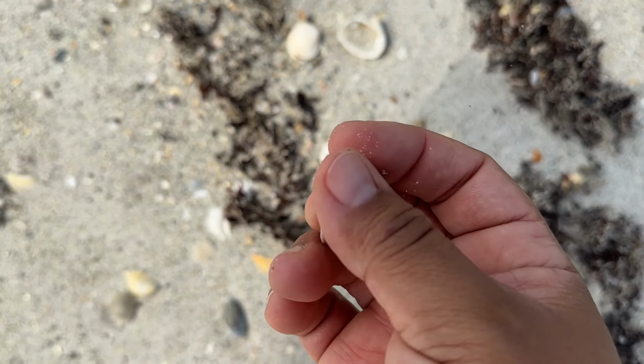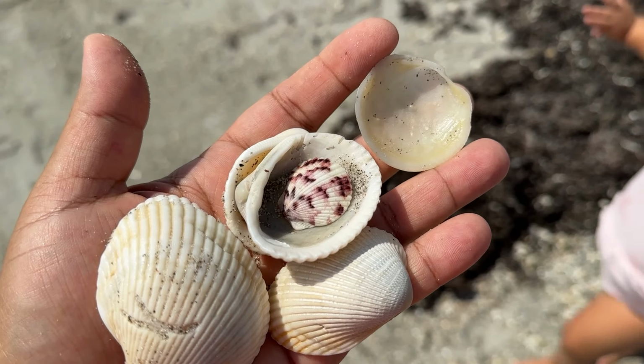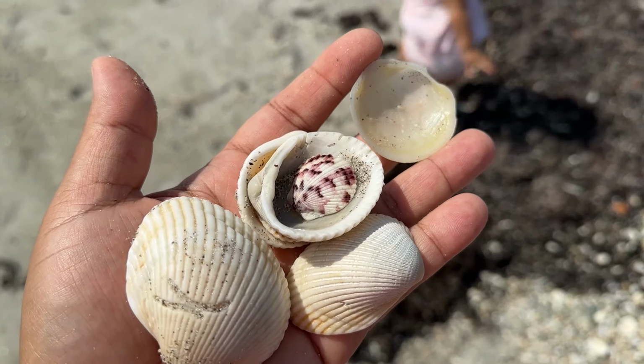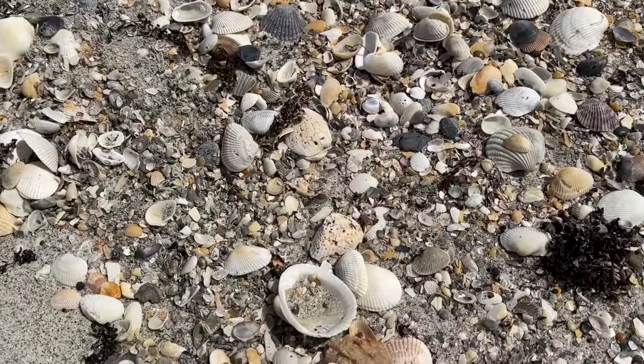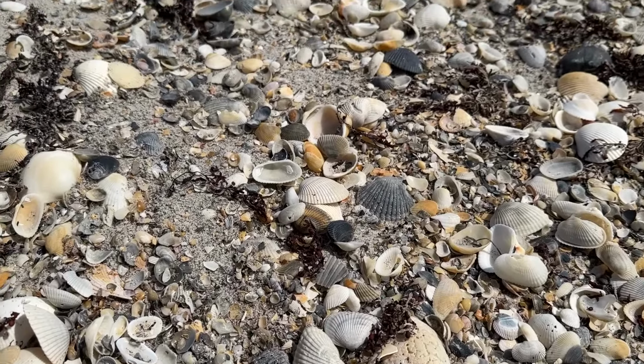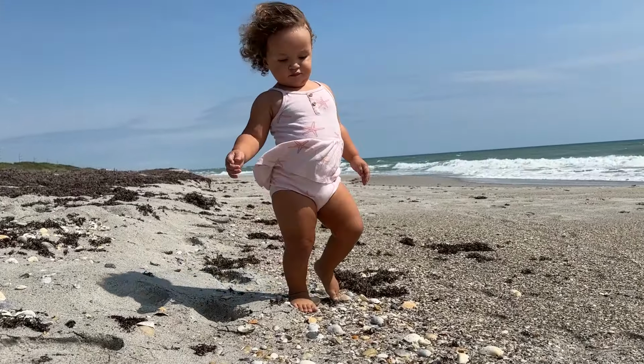Here is a calico scallop. I'll share with you at the end of this video one of these arc shells that I made a little trinket out of. My sweet baby girl.